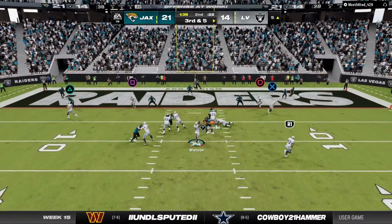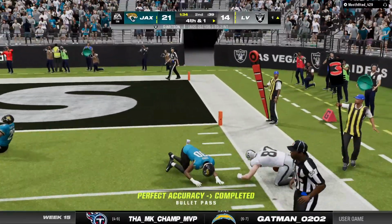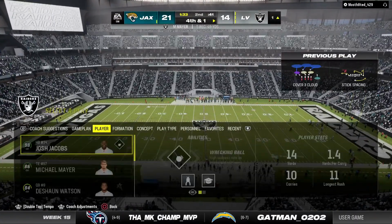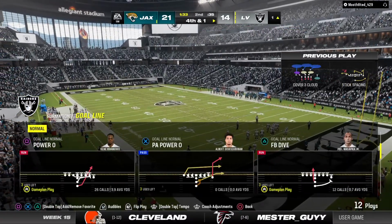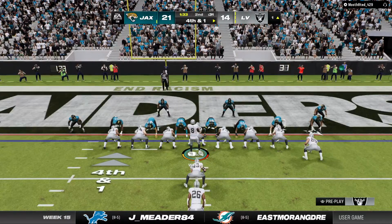Now Watson. Toward the pylon, caught. And they're going to mark him down short, maybe by about a yard, if that. Now the Jags will use the second of their timeouts as they'll head to the sideline and talk over what to do next. So they're going to come to the line here, and it appears try to go for it on 4th.